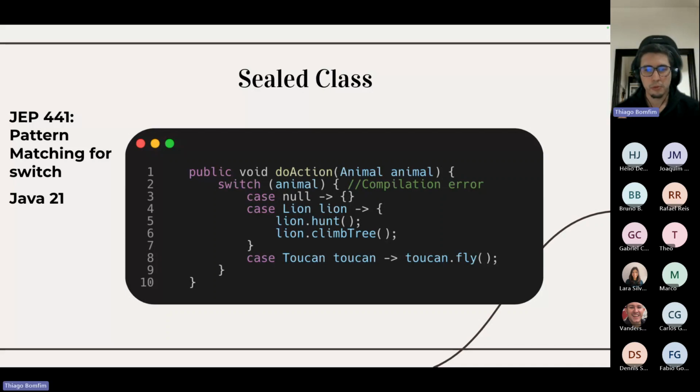But be careful, okay? Because in this case, we do not have a default. If you have a default case, we do not have the compilation error. So be careful. We should not use default in this case. So if you are using a sealed class or enum, maybe using the default is not the best approach. So in this case, we do not have default, and we do not want to have default in this case. So we have the compilation error. Amazing.